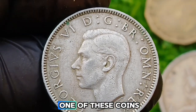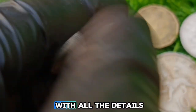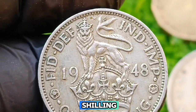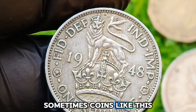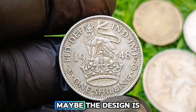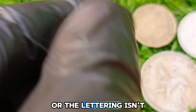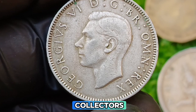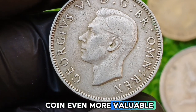So if someone has one of these coins that still looks clean, with all the details visible, that coin could be worth a lot more than just 1 shilling. Sometimes, coins like this can have small mistakes, called minting errors. Maybe the design is off-center, or the lettering isn't quite right. These kinds of mistakes are very interesting to collectors and can make the coin even more valuable.